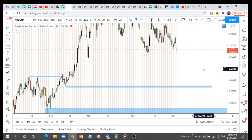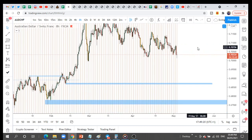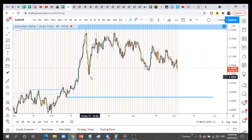Now watch this, guys. When the market bounced off at this level, this move did not break above. That means that because this move did not break above this, 80 to 90% this level will be broken. And it could form liquidity, because that is where the banks are interested in. You will see a lot of push down.